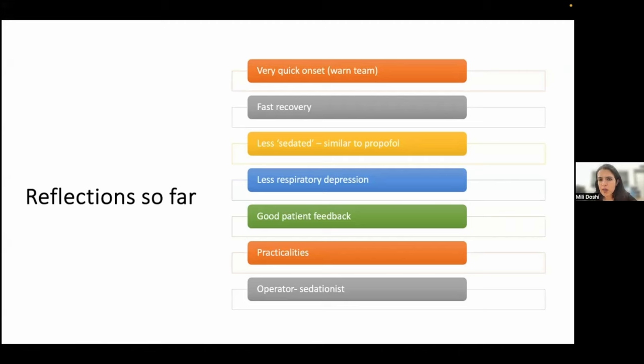You sometimes have to warn your team. I had to warn some of my nurses, because they sedate so quickly that sometimes the eyes roll to the back of the head, and it can be quite a lot because it's different to midazolam. You don't see that, and that's sometimes caused a couple of people a bit of stress.